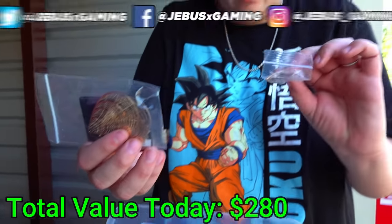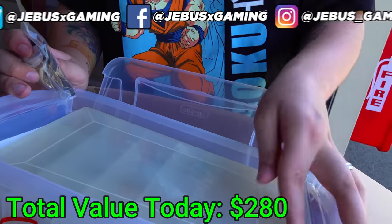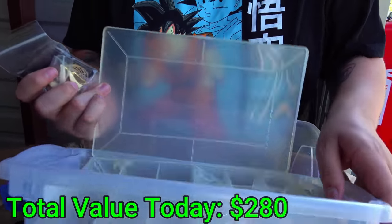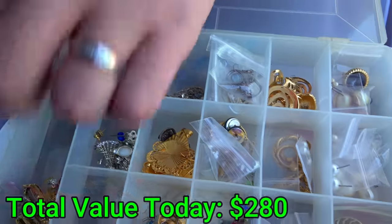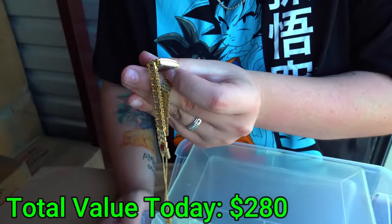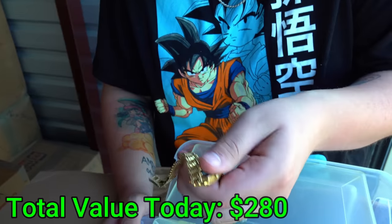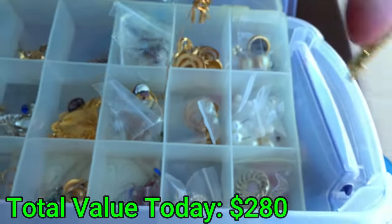$7 price tag on these. These are just costume, they're not real gold. Let's see how to get in there. Oh yeah, look at all that. There's another watch too, right here. Let's look at the watch. What brand is this one here? It says Vanity Fair on it. All right. It's got a little necklace stuck to it with a key.